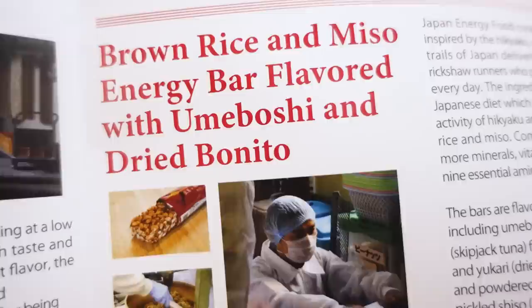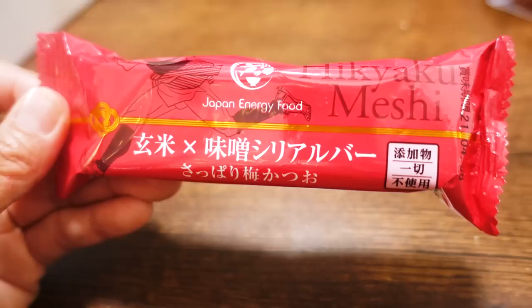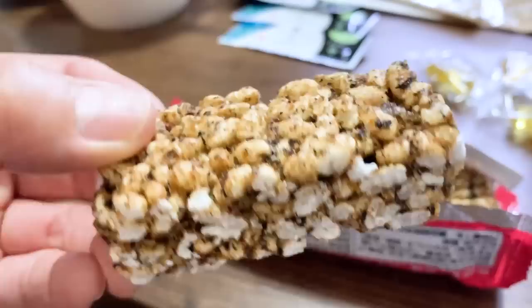And the first we're gonna start off with is this right here, Satoshi-san. This is their brown rice and miso energy bar flavored with umeboshi and dried bonito. Wow. You know, miso. Miso, yeah, not just miso, bonito flakes. Oh, right. Very Japanese. I'm used to energy bars being more like granola or a protein bar, but this one is all Japanese. This is really unique to me. I've never seen a Japanese based energy bar, never ever. And I think this is puffed brown rice.